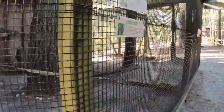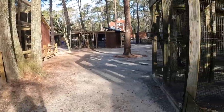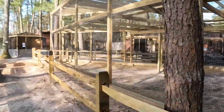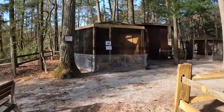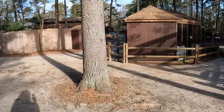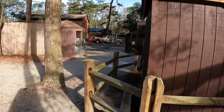Let's see what they have here. Oh, these aren't just native plants, it says? This place is nice. Very educational, too. Okay, it looks like they have a lot of new enclosures over here. These are very nice. Wood duck, which is probably in that little house. You have the worker here going around feeding the animals.